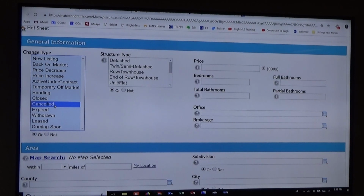Maybe you want to have another one that's like an investor hot sheet. Only stuff that pops up that's like under 70,000. You're going to take those and maybe email them to investors you work with. So remember, you can have 10 of them.